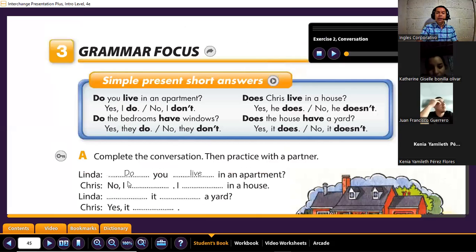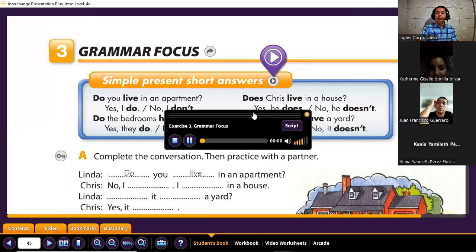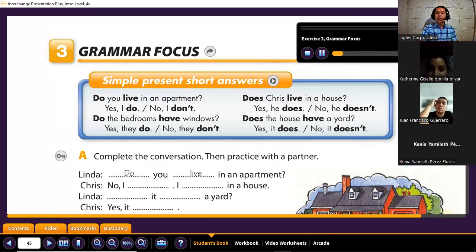We're going to see the grammar here. Listen, please. Page 45, exercise 3. Grammar focus. Simple present short answers. Do you live in an apartment? Yes, I do. No, I don't. Do the bedrooms have windows? Yes, they do. No, they don't. Does Chris live in a house? Yes, he does. No, he doesn't. Does the house have a yard? Yes, it does. No, it doesn't.